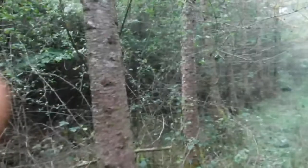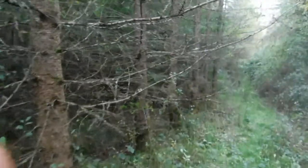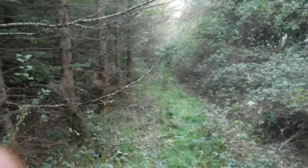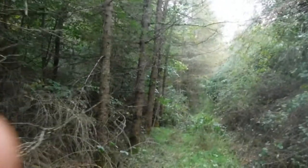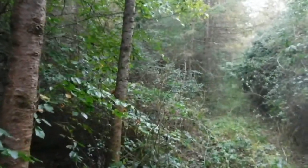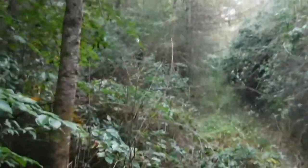It's planted with larch, with oak, with sycamore, with beech. There's some Scots pine. There's some alder. And there's a few escapees. Oh, there's quite a lot of ash. So it's quite diverse. And the larch was planted as a nurse for the oak trees.